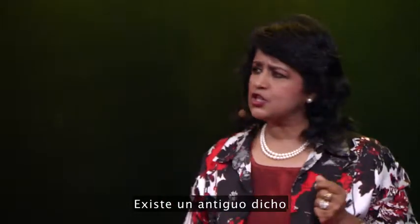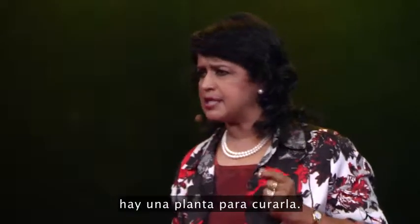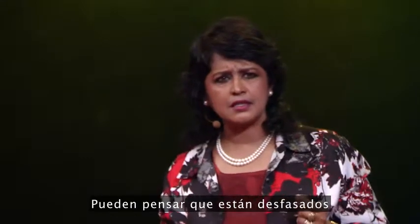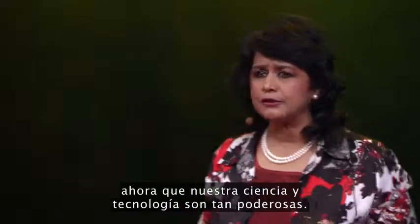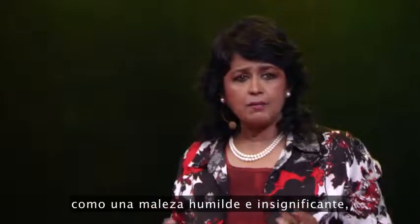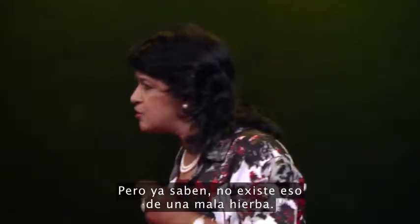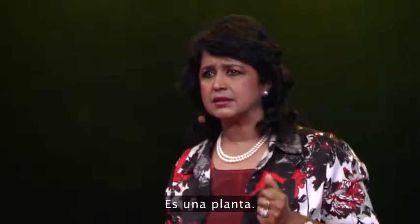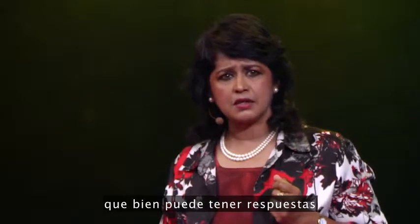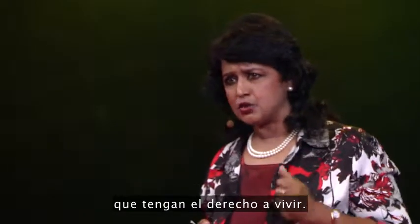Now, there is an ancient saying that for every disease known to mankind, there is a plant to cure it. Now, you may not believe in ancient sayings. You may think they're obsolete, now that our science and technology are so powerful. So you may look on Centella as being an insignificant, humble weed, which, if destroyed, won't be missed. But there is no such thing as a weed. It's a plant. It's a living biological lab that may well have answers to the questions that we may have, but we have to ensure that it has the right to live.